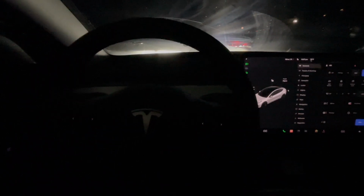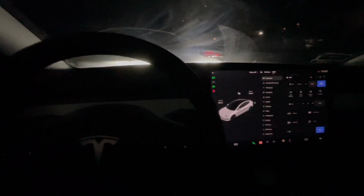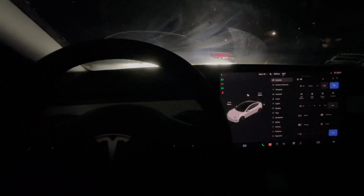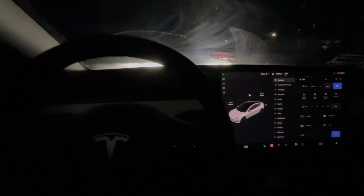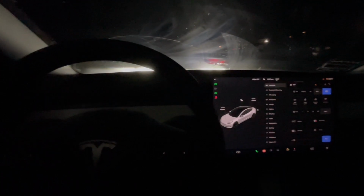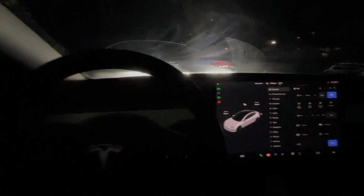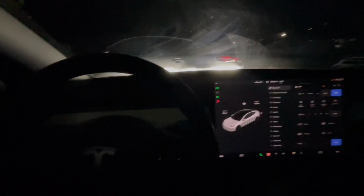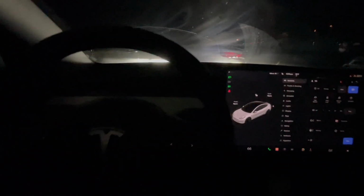I'm gonna miss this car when I return it tomorrow. But I've got to be honest. I've had a lot of cars, and a lot of them have been nicer than this. There's just no denying it. But none of them have been faster, or more efficient. So it's a trade-off, but really impressive car overall.